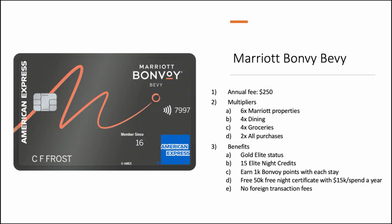So here you go. This is the brand new card we have, and this is the Marriott Bonvoy Bevy card. Overall, I like the design, pretty simple and to the point. Annual fee, $250. Multiplier, 6x back on Marriott properties, 4x back on dining, 4x back on groceries, 2x on all purchases. Benefits here, we have Gold Elite status. We'll talk about the statuses. You do get 15 Elite Night credits. That's not a credit for a stay. Like, you can't redeem it to stay. It's basically like saying, hey, in your account, it will look like you have 15 Elite Nights towards a status. You can earn 1,000 Bonvoy points with each stay, bonus points, basically. There is a free 50,000 point free night certificate with $15,000 in spend a year on the card, and there are no foreign transaction fees. So that is your new Amex card.